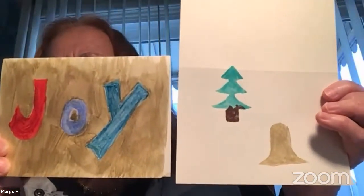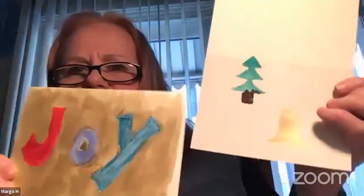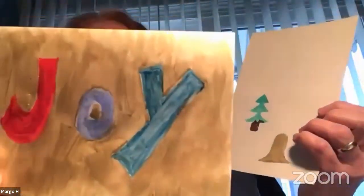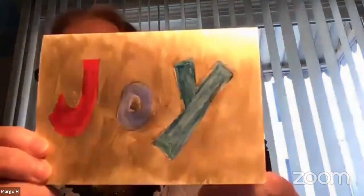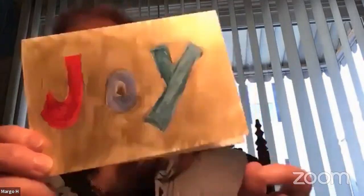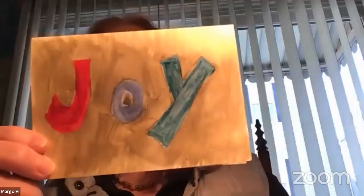I like it. And you used the stenciling technique for both? Yes. But this one I cut out and I printed the positive shape. And this one I did the opposite. With the letters, you might want to outline. Outline. Yeah, that's a good idea. Darker? Because they're watercolor. Yeah, something darker. Watercolor. Yes.